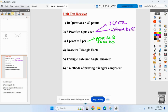Okay? All right. So those are your 3 proofs. Okay, those are your 3 proofs tomorrow. I don't think they're any more difficult than what we've been doing in class, what we've been going up to the board and doing, what you did yesterday with your partners. I don't think it's anything different.